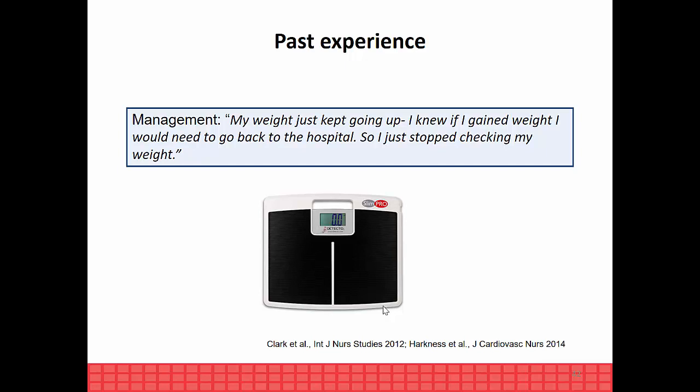This lady, she said, "My weight just kept going up. I knew if I gained weight, I would need to go back to the hospital, so I just stopped checking my weight." And so the frustration is the weight was actually a signal of trouble, and for her, trouble meant hospital, and she did not want to go to the hospital. So I think looking at what really is driving the benefit of checking weight, and there was really no benefit for checking the weight as far as she was concerned.